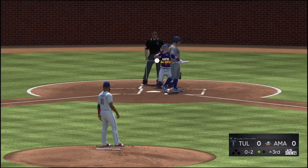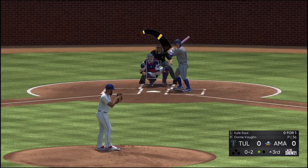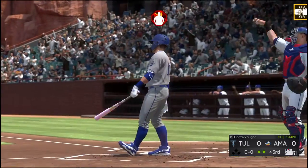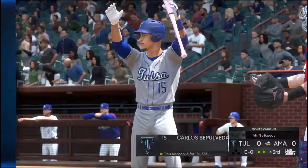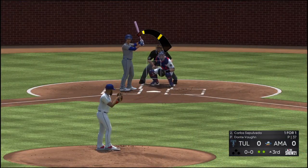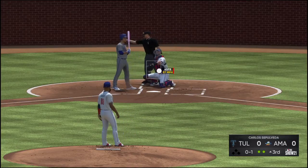On this one off. Not surprised he's late on a heater right there. Just saw an off-speed pitch, wanted to stay back a little bit too long. Oh, and this is swung on and missed. Four strikeouts already, and that's out number two. Boy, there's the perfect pitch right there, the straight changeup. He hadn't used it yet in this at-bat, and what does he do? He uses it, pulls the string, and gets the big strikeout.